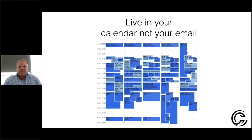Live in your calendar, and you'll notice that this is a snapshot of my calendar where there's a whole bunch of stuff in there. There's a lot of blue and light blue spaces. These are activities: sales generation activities, client engagement, coaching calls, webinars, events, trade shows, my own personal time, hanging out with friends, family, those sorts of things are in my calendar, because when it's in my calendar, then I know that this is where I need to pay my attention.